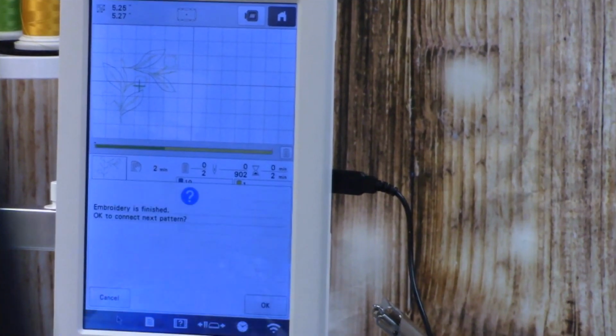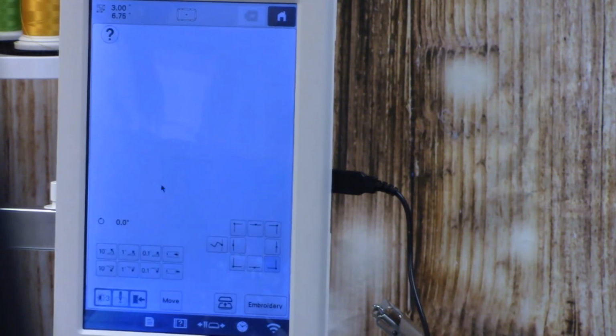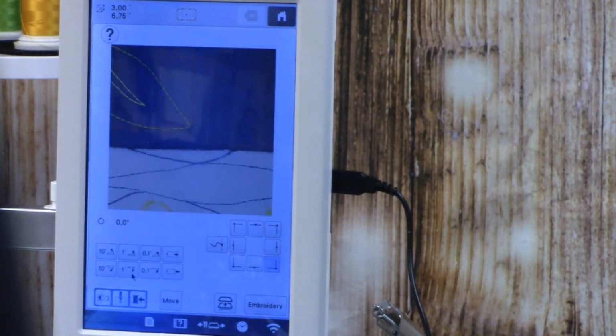And so now it says, okay, your embroidery is finished. Okay to connect the next pattern. Sure, that's exactly what I want to do. So I'll hit the OK button. So now it knows where this one ended because it just finished stitching it. So it's going to tell me to use the camera to adjust the start point of this one with the end point of the last one. Now I'm not going to have anything on the screen here for me to match, but we're just going to pretend here for a minute.